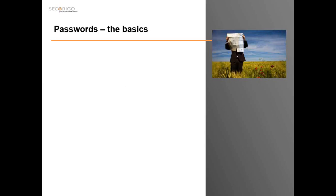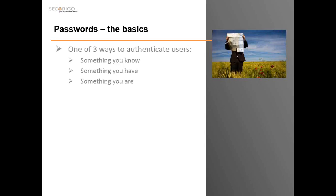So let's take a look at the basics about passwords as a start. Passwords is one of the three methods for authenticating users: something you know, or you're supposed to know, memorize. The other category would be something that you have, something you can carry with you, like a token, a smart card, a mobile phone. And the third category would be biometric, in terms of fingerprint scanners, iris scanners, taking people's blood type or something else. Not sure if that's really taken anywhere so far, but those are the three categories.